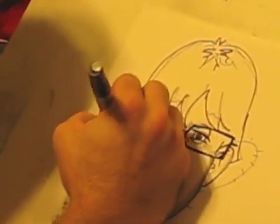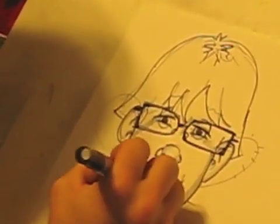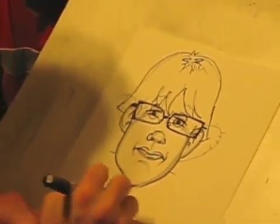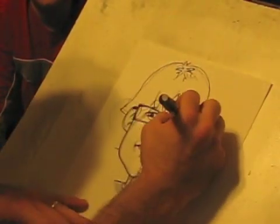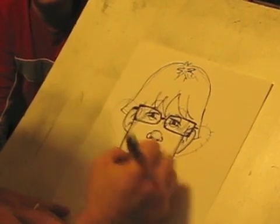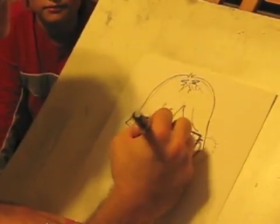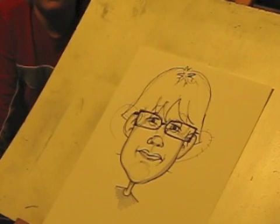And this just adds just a little bit more. I usually just follow my pencil lines as I go. Basically I just put a little bit of shading on the inside of my lines to give my person just a little bit more shape and give a little bit more character.